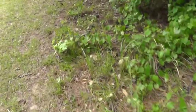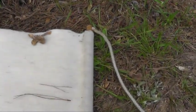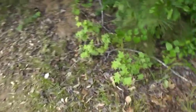Okay, so 1, 2, 3, 4, 5, 6, 7, 8, 9, 10. Okay, so now we will stop and turn the drag over and see if we got anything in that little area. So I don't see anything on the drag there. So you know I'm not setting this up and cheating. I'm going to keep it real, and maybe we'll try one more of those, and let's take another 10 steps. 1, 2, 3, 4, 5, 6, 7, 8, 9, 10.